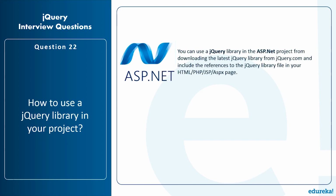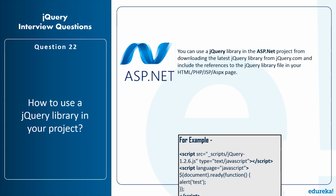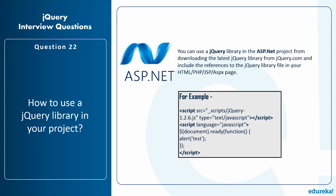So you can use a jQuery library in the ASP.NET project by downloading the latest jQuery library from jQuery.com and also including the references to the jQuery library file in your HTML or PHP or JSP or ASPX page. Now here is an example of how you can do that. So here inside our script we have a source that leads to the scripts or the jQuery and provides the type that is text or JavaScript. Now these are the basic ways of how you write your JavaScript.